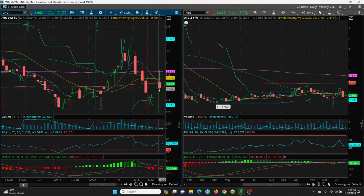So what we want to do on the upside is watch that key 200-day, 2.67. Watch that 50-day, 2.71. Watch that 21-day. And again, if that goes higher, you've got 2.86. Very, very nice. Now your RSI, you've got plenty of room to run. Your MACD is still bearish. Your green is below your red.